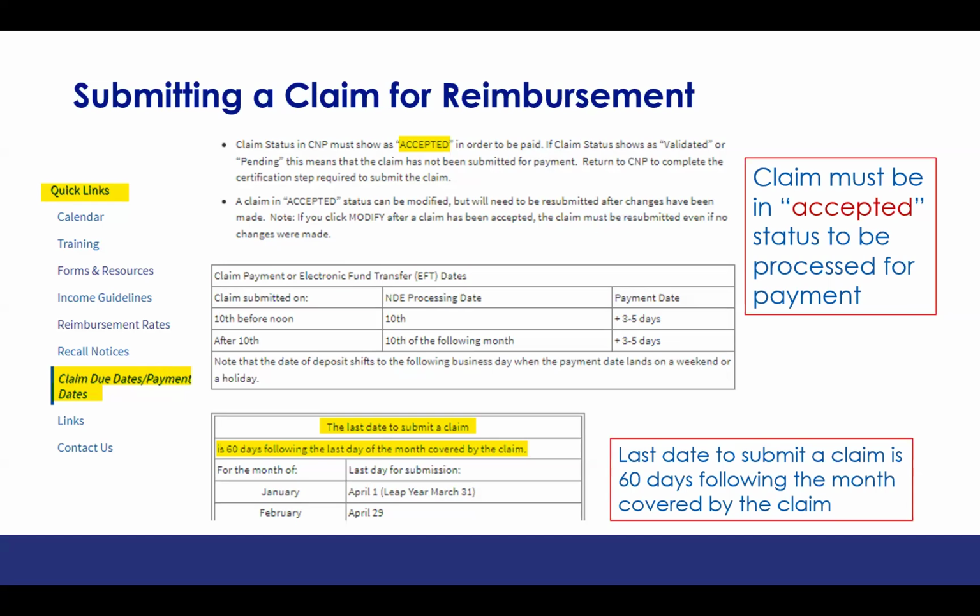Even if you went and clicked modify after it was accepted and you didn't make any changes, if you click on modify, you still have to resubmit it. So sometimes too, we'll find that maybe someone was going to modify something and then they decided they didn't need to. You would still need to go back in and resubmit the claim.